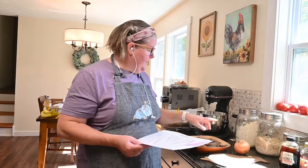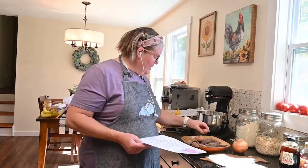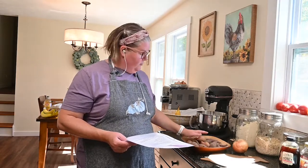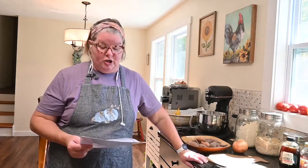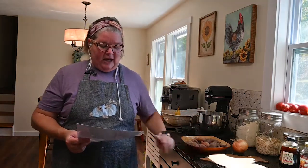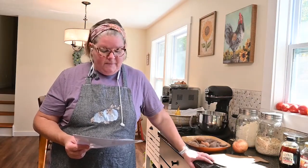You need 1 large onion, diced. It says you need 2 large sweet potatoes. I don't have large sweet potatoes, these are pretty small, so I'm just going to do what I think will be the equivalent of 2 large sweet potatoes. They're supposed to be peeled and cut into 1/2-inch cubes. You need 5 cloves of garlic, which I have in my refrigerator, and 1 inch of ginger, peeled and minced. It's asking for fresh ginger, and I have that.